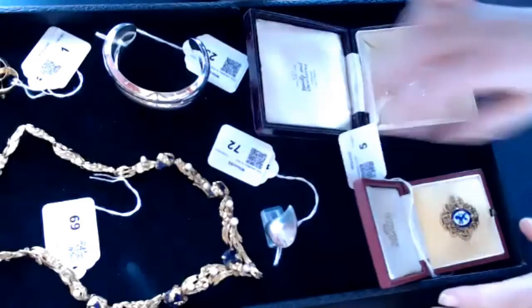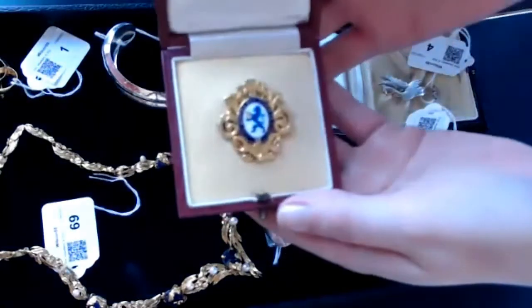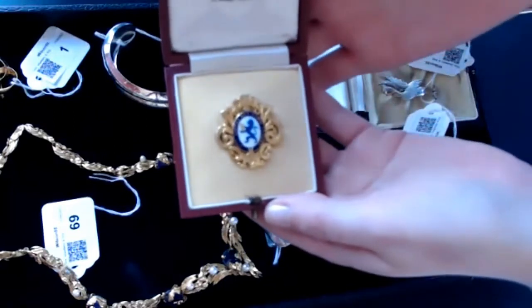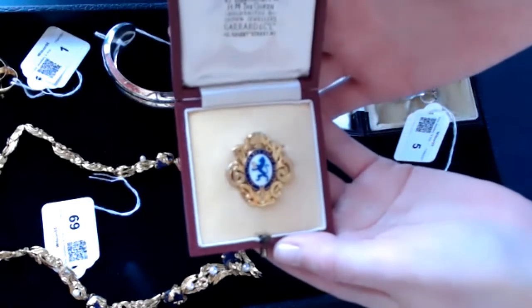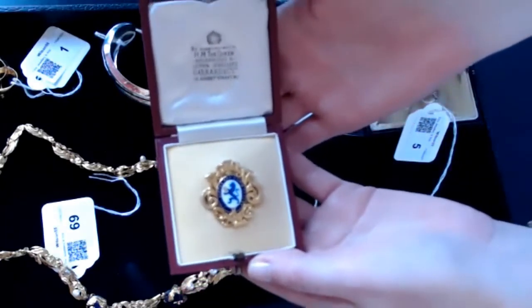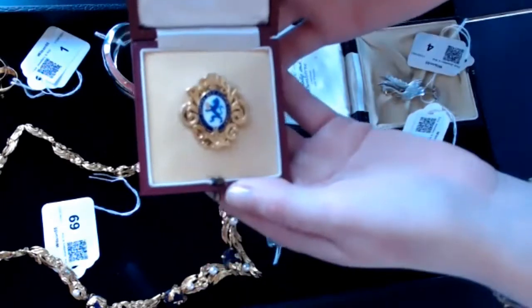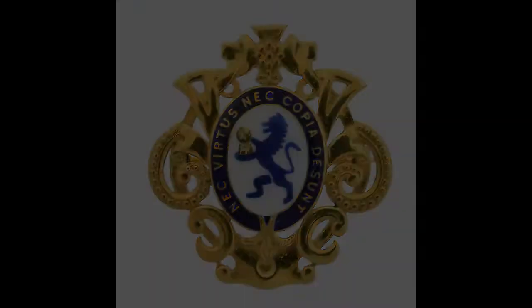Lot number five, we've got another Mayoress brooch here, but this time the Mayoress of Macclesfield. So a little bit closer to home, we'd be in the Northwest. This one, again, 9-carat gold, and created, as you can see, by Garrard & Co. It's got the original fitted case there. And this one is offered at £120 to £220.